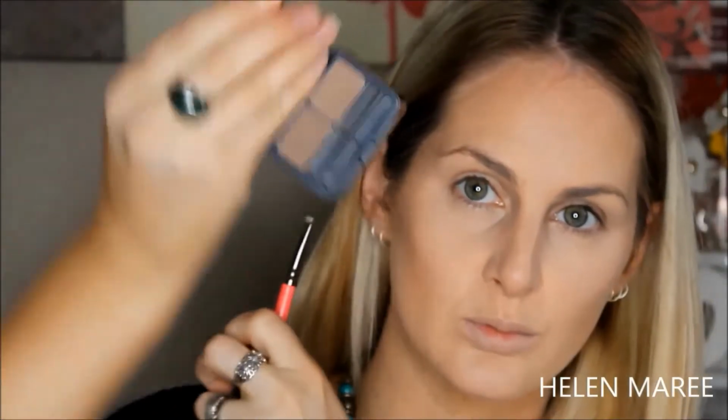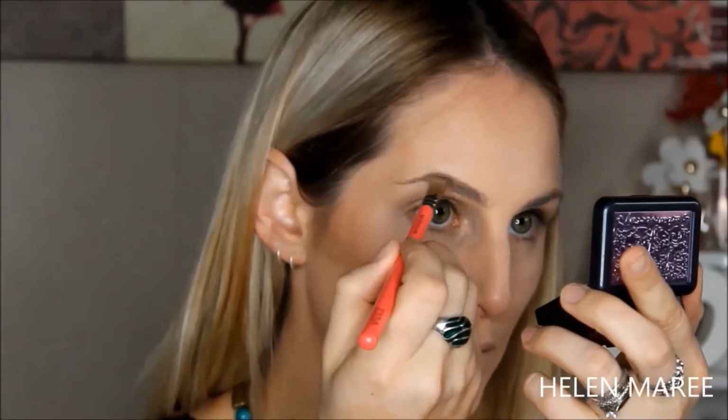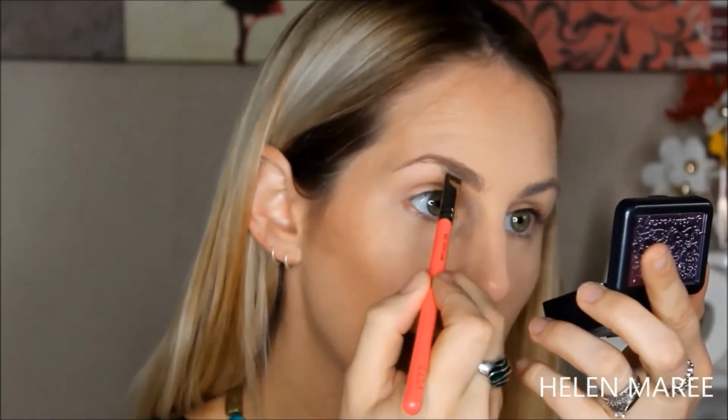Now I'm going in with the Urban Decay Brow Box in Honey Pot, and I use the darker shade out of the two to kind of fill in my brows. I don't like to spend a whole lot of time on my brows. I like them to look tidy and groomed, but I don't like to spend all day making them absolutely perfect.